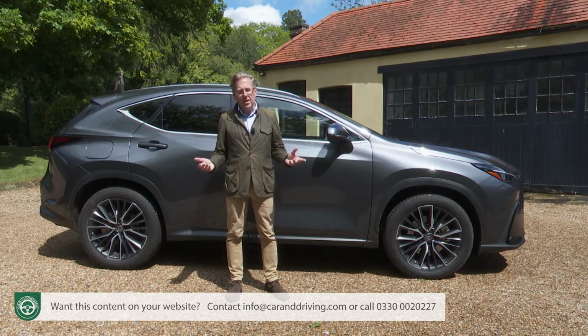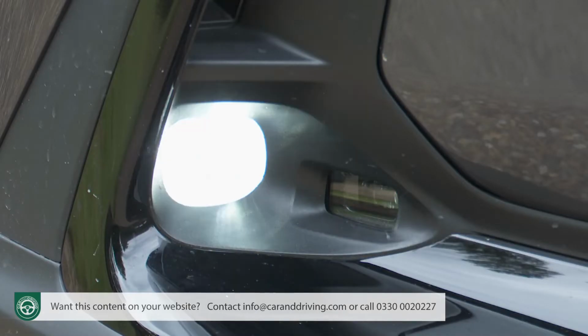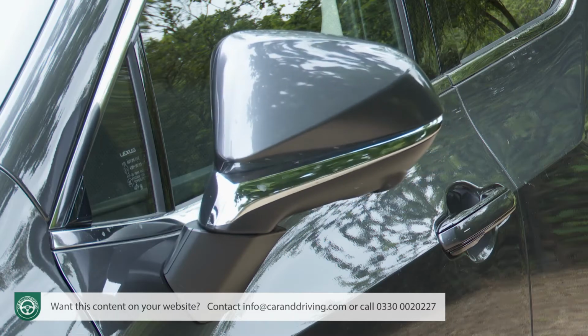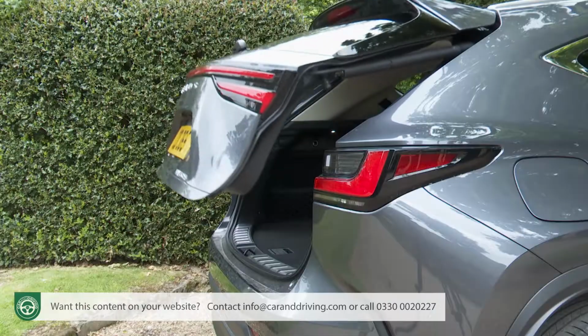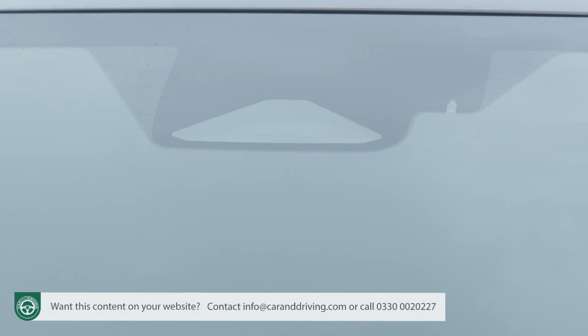18-inch alloy wheels, bi-LED headlights with automatic high beam, LED front fog lights, power folding mirrors, roof rails, a powered tailgate, the e-latch electronic door opening system, and a very complete portfolio of Lexus Safety System Plus camera safety kit, which we'll brief you on in a few moments.